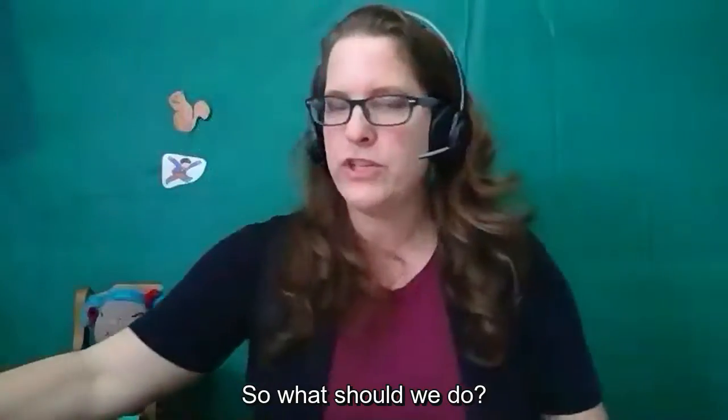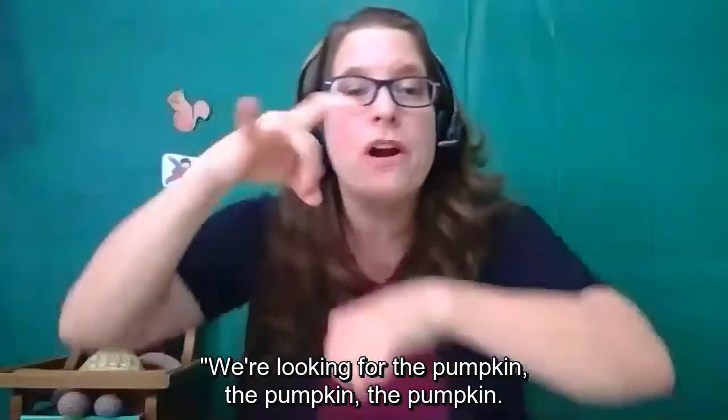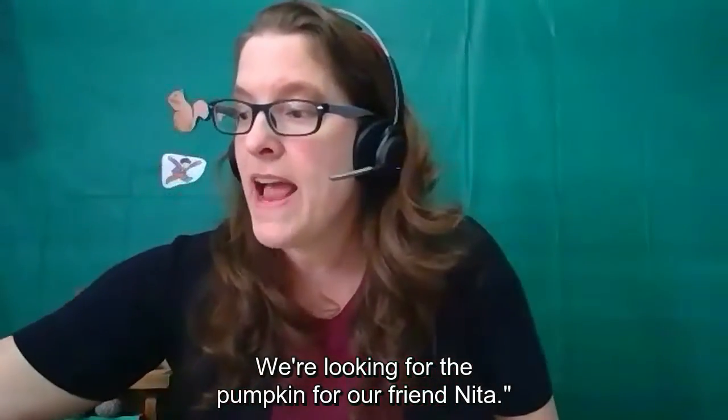All right, well, we found a squirrel and we found her brother, but we have not found the pumpkin yet. So what should we do? We need to keep on looking. We're looking for the pumpkin, the pumpkin, the pumpkin. We're looking for the pumpkin for our friend Nita.